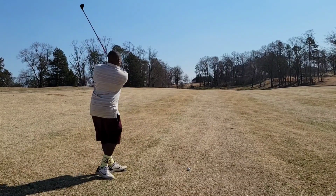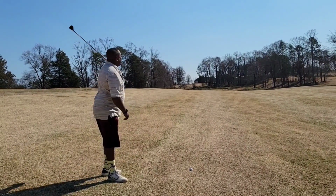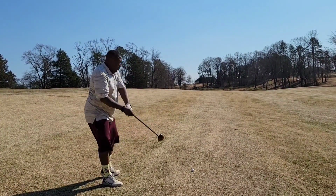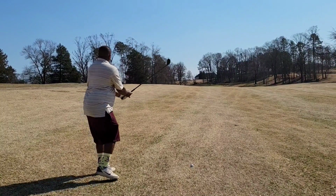Okay, BG family, ended up right here in the center of the fairway. Some was a little farther up there. I think they could build a Walmart between our balls, but it's okay. Par five. Par five.